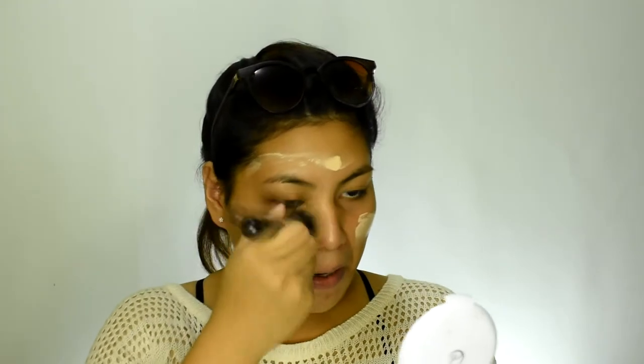Cathy Doll. So I'm applying that on my face using my warm fingers and blending it out with a foundation brush. So you can use your fingers but I prefer using brushes pag nag-a-apply ako ng base ko. And I added 2 layers kasi super dami pang natira sa dinispense ko kanina. And of course, blending it down hanggang sa neck para matchy-matchy.